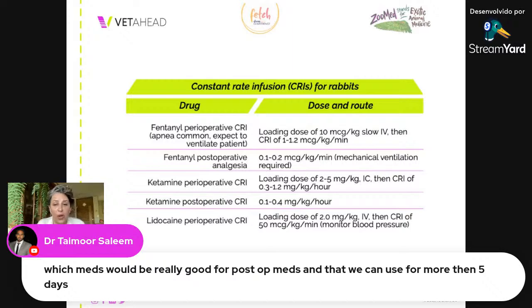Isn't that so great? Which meds would be really good for post-op med and that we can use for more than 5 days?